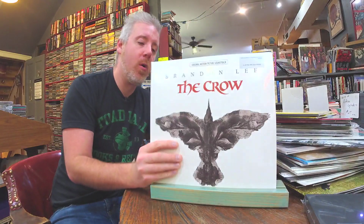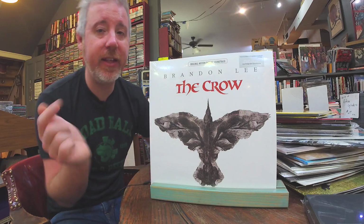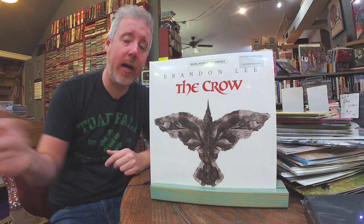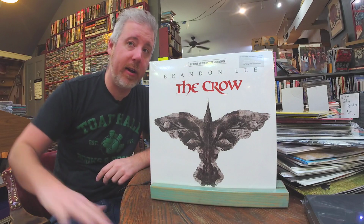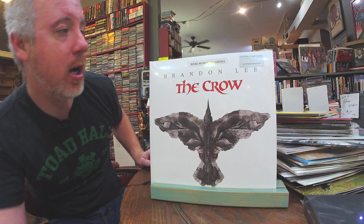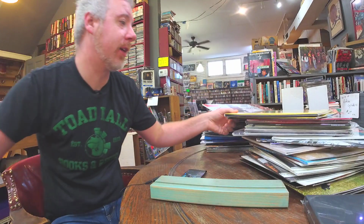All right, one of the hottest records of Record Store Day, then Rocktober, the Crow soundtrack. We finally got these bad boys back in. We got a nice stack of them this time. They've already started selling. I loaded them on our website last night. So if you missed out on all the others, now is your chance to pick these up at a reasonable price. $33. You can pick one up. Been a hard one to get. Hard one to keep in. I'm sure they'll be sold out soon.